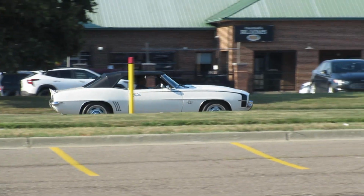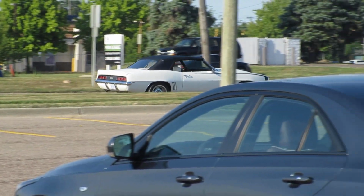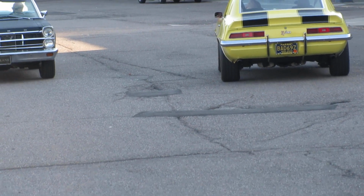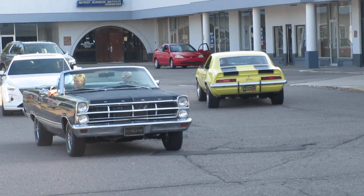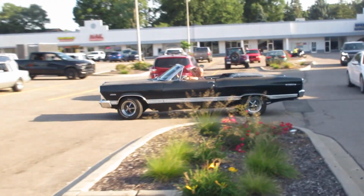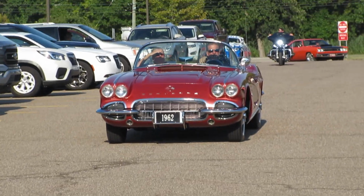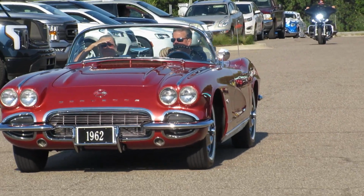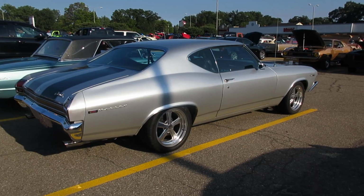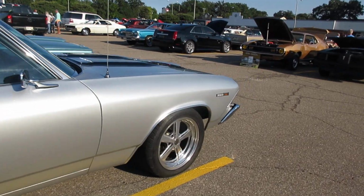On to Sibley Road. Convertible, very nice. Black and white. Nice Z28 coming in and a Fairlane leaving. Or not really. Musical parking spots. Nice first generation Corvette. And there's a spectacular orange Mopar down there. Nice Malibu Chevelle there, 350.